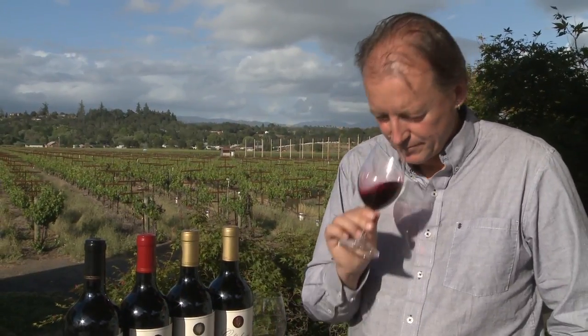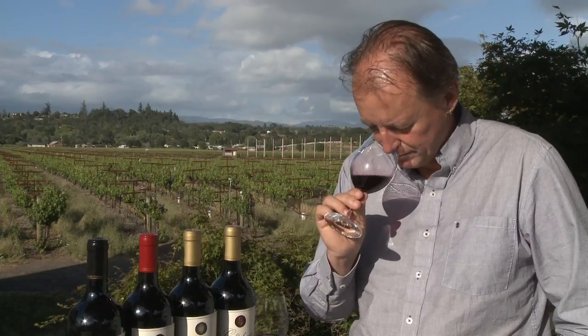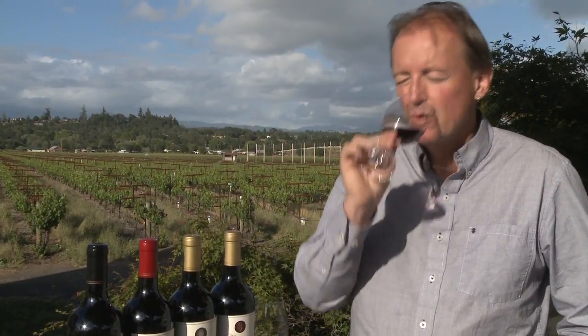With the Oakville, the neighbors in Oakville are Beckstoffer, Continuum, Screaming Eagle, Nickel & Nickel. Also really scores highly in many of the magazines. Awesome wine, just really intense, a lot of black cherry and a lot of power. Quite different to the Alexander Valley Goldschmidt.